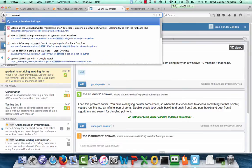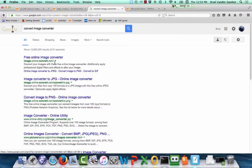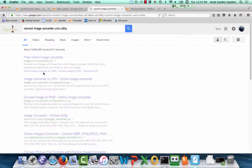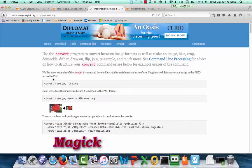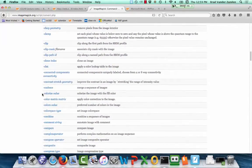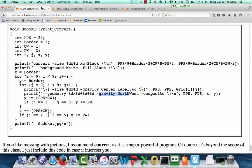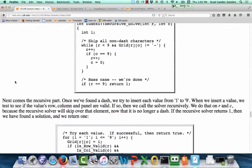So if you Google convert image converter, Unix utility. This one's not so easy to find, but here it is. It's done by ImageMagick. And you can find out all the different options. And you can see there are plenty of options that you can give the convert program. So at any rate, it's a cool way that you can use to create images. In this case, he is creating a JPEG image. But it's beyond the scope of this course. So I'm not going to hold you responsible for what's in it, but if you're curious, feel free to look at the code.